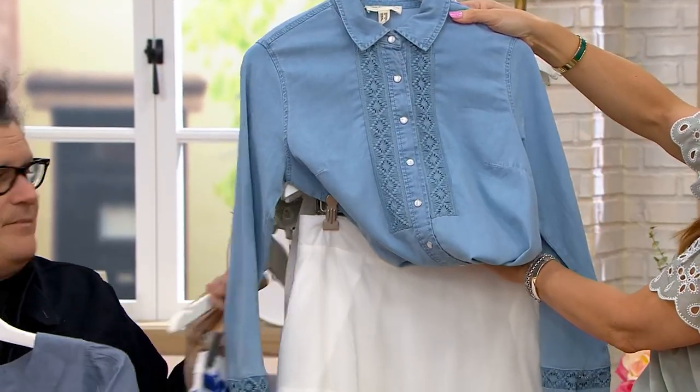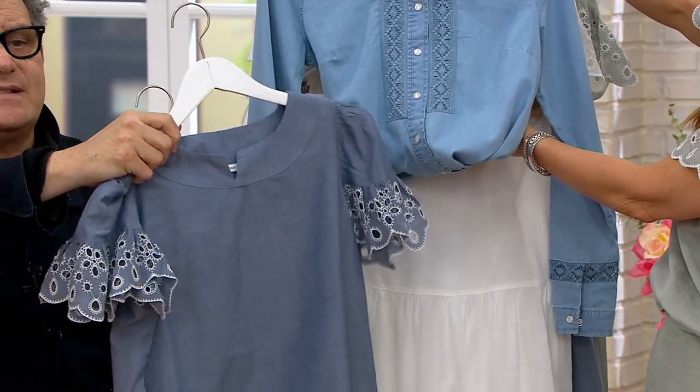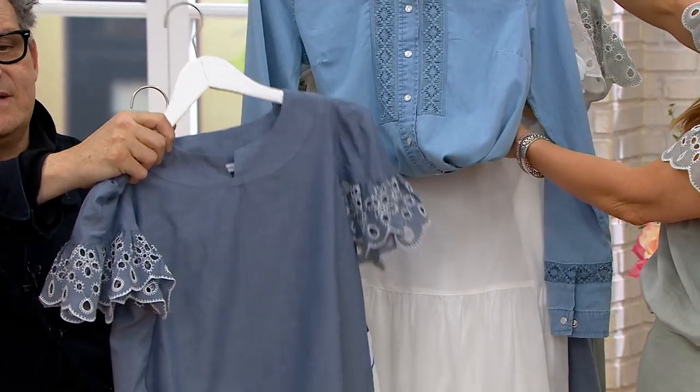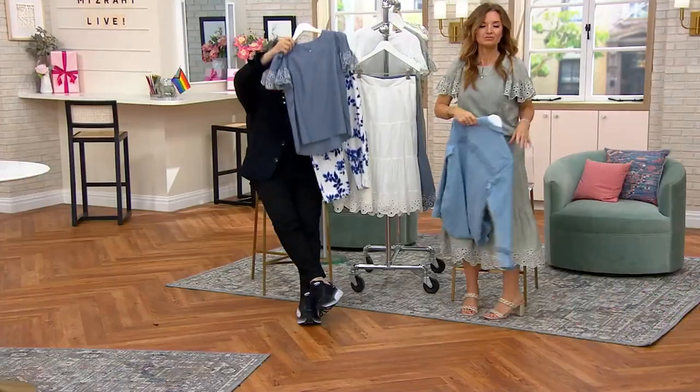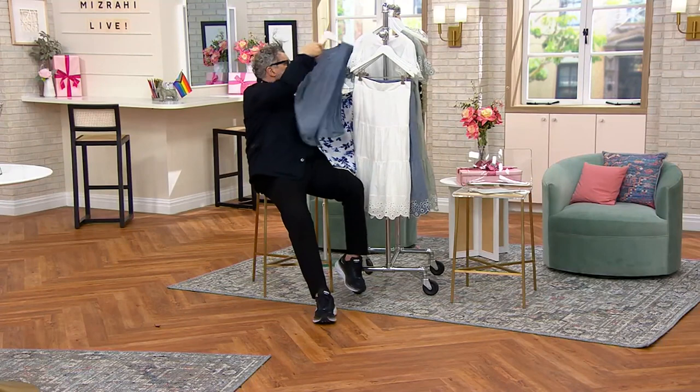Okay, so this is too. The chambray top. I'm just going as a wardrobe thing, if you're going somewhere, no kidding, queens. Just think about all this. I love this whole look. It's fresh and new and fun.